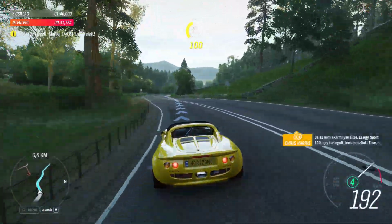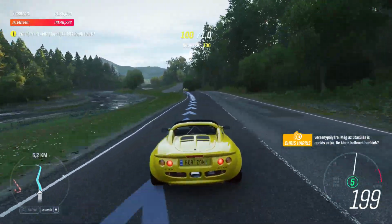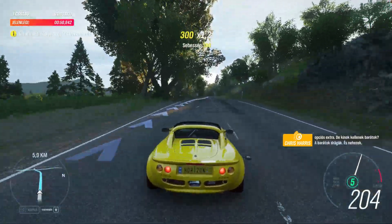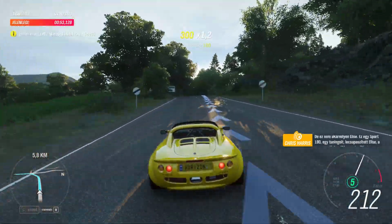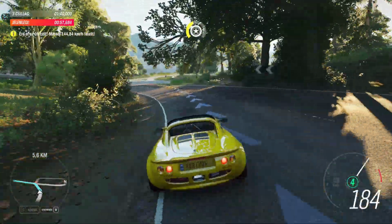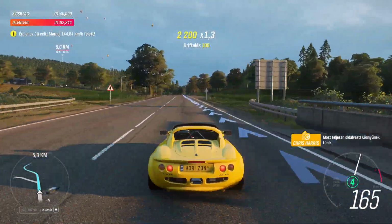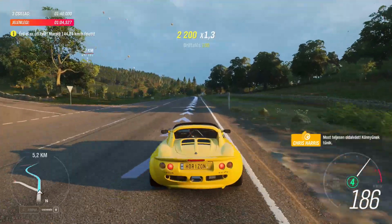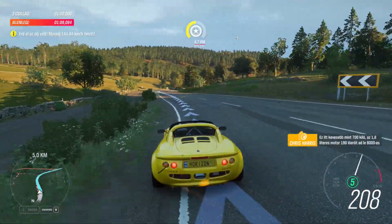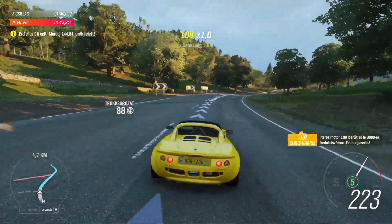But this isn't just any Elise, it's a Sport 190, a tuned-up, stripped-out Elise for track days. Even the passenger seat is an optional extra. But who needs friends anyway? Friends are expensive and heavy. Completely sideways now, making it look easy too. It weighs well under 700 kilos and makes 190 horsepower from its 1.8-litre engine, which revs to 8,000 RPM. Just listen to that.